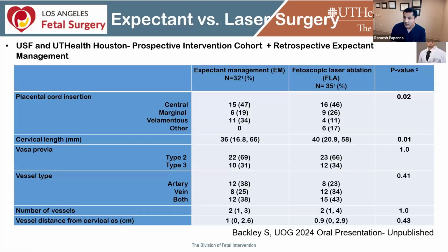So with that in our experience, we ended up doing more patients. Finally, in joining hands with other centers that run the most number of cases, USC, we were able to put a case series comparison, and Dr. Backley, as his fellow's project, he was able to look at our own data that we did, expectant management of type 2, type 3 Vasa Previa, and he compared them side by side. This is the first time ever done. The paper is almost able to come out in the White Journal.